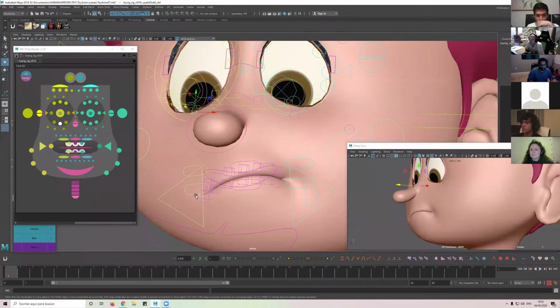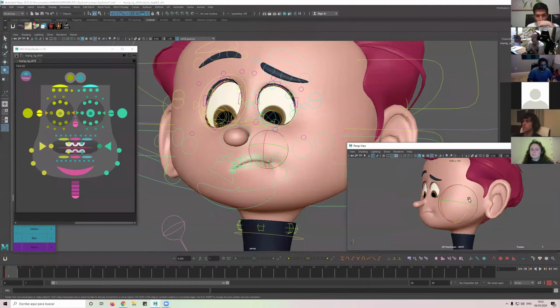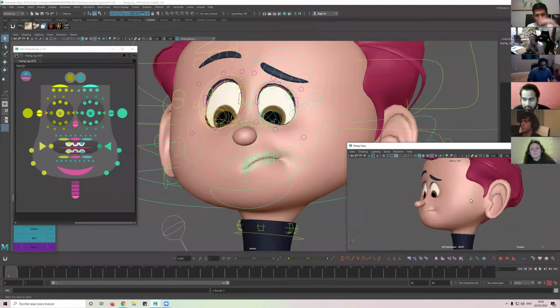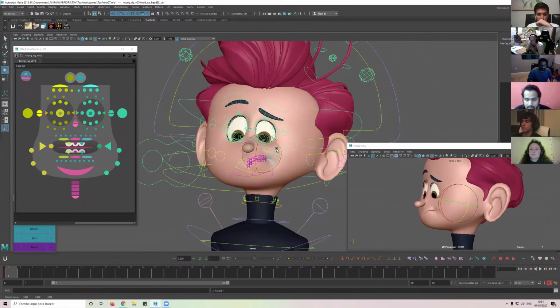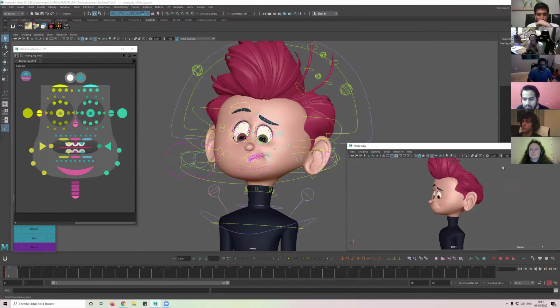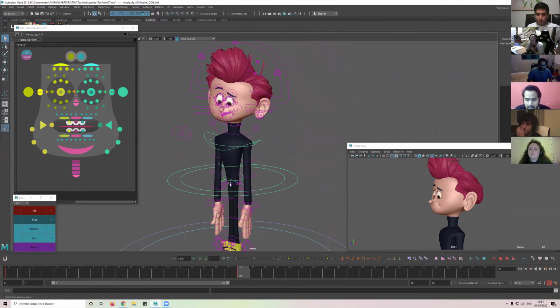All right, so we have our first pose, kind of. I'm going to use this one. Okay, so we have our first pose. I'm going to do my other pose very fast. Here, for example. So, for example, this is a very subtle turnaround, but still I want to feel that my character is moving slightly from here, slightly.